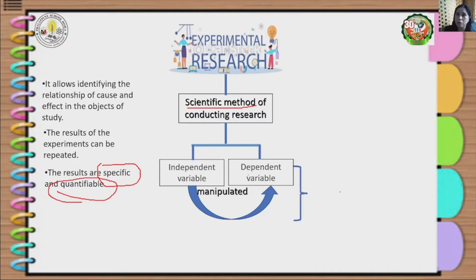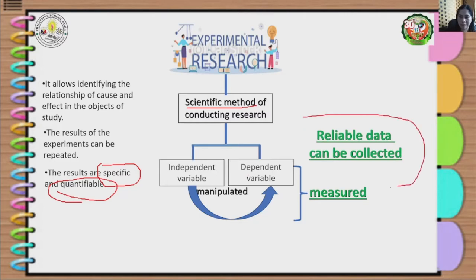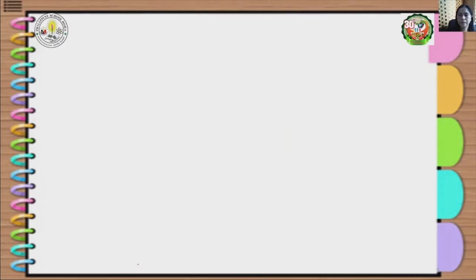Yes, a while ago, maybe some of you said that experimental research involves measurement. Yes, it involves measurement, gathering of data. It involves a statistical tool, which will help us come up with a reliable data collection. Now, when we speak of gathering data, how do we gather reliable data?